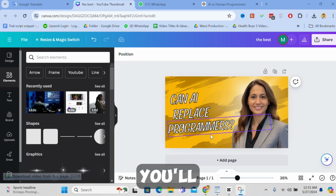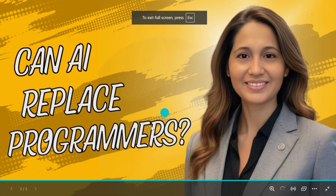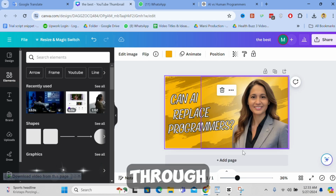Creating an eye-catching thumbnail with Canva is straightforward and doesn't take much time. By following these steps, you'll have a thumbnail that not only looks professional, but also maximizes your video's click-through rate.